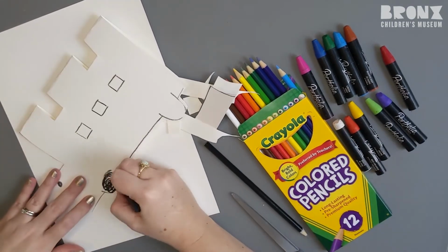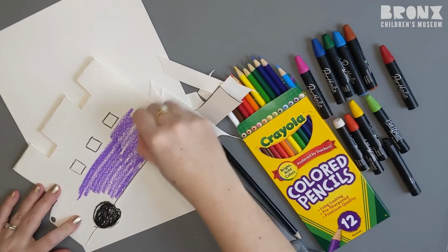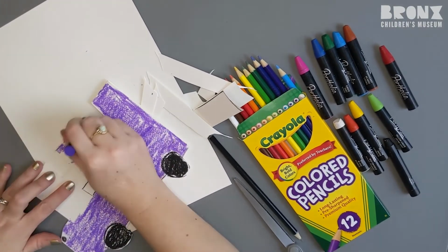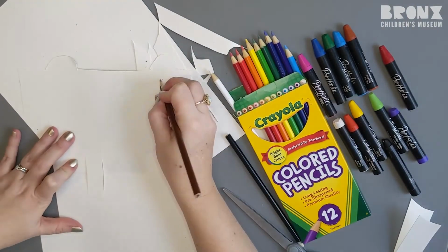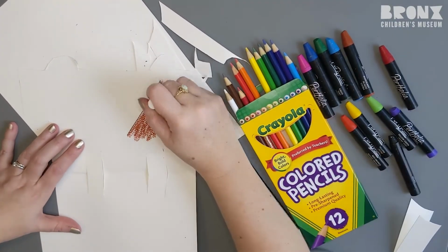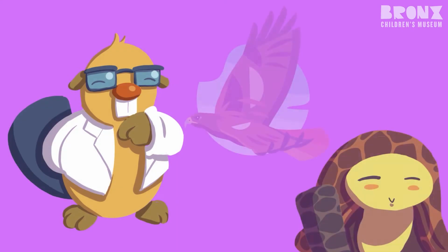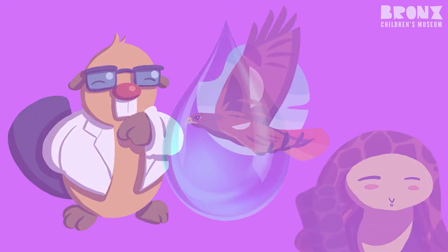Now, using either oil pastels, crayons, colored pencils, markers, or even paint, you can draw in the features of your diorama on both the outside and the inside of your paper. Think about all the cool things you saw on the bus, like trees, plants, rocks, clouds, and of course, all of the animals. Maybe you'll add a beaver, a turtle, or a hawk to your diorama. And don't forget to add the most important part, the water.